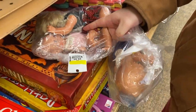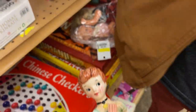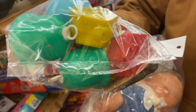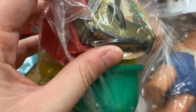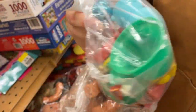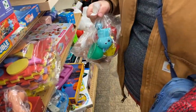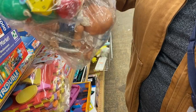No. I found this thing. I thought she had an interesting face. Those are the little houses my mom has. Those are old. Oh, look at that. They're old Christmas. Yeah, and look at that. It's an old chicken. And look, this is the bottom. This right here is the bottom of an old Rosbro Christmas candy container. Oh my god, look at that. That's really cool. How much is it for that one? This is $2.49 and it's orange. So it's 50% off.